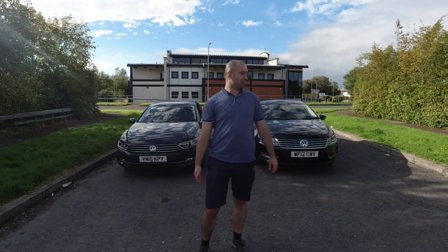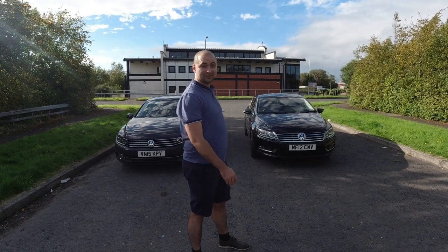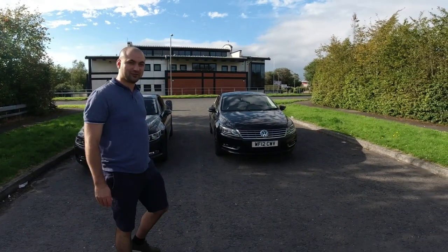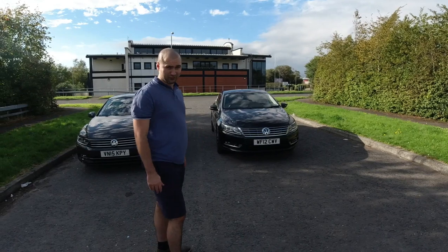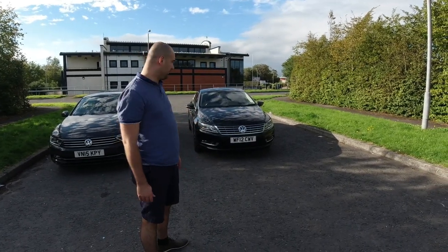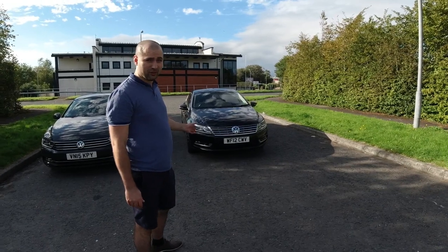We're gonna compare two cars for taxi or for Uber. So the first one, it's a 2012 Volkswagen CC. It used to be called Passat CC. It's 2 liters, 140 brake horsepower, DSG gearbox.